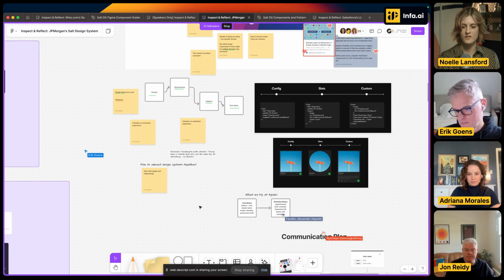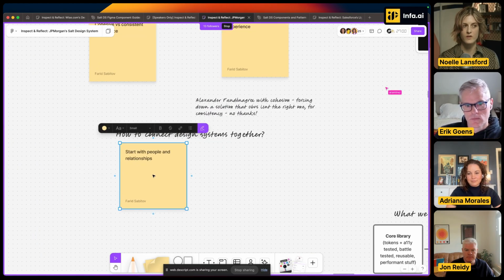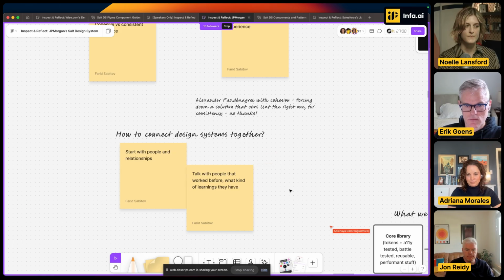Yeah, 100%. I agree with that for sure. Anytime you're working within an acquisition or a merger or something like that, the history of the team that's now becoming part of the larger design system at whatever company you're working with, it's so important to understand the history of that and involve those people whenever possible. So yeah, I love that.